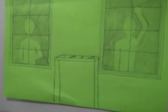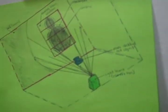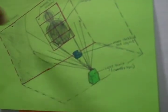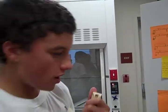Our first attraction would be people appearing like people are in windows when it's really just a shadow. We would create this by having a light shine at a window with an object in front of it. Where the object is on the window, there would be no light, creating an umbra in the shape of this object, which is a person. And where some light will be, there will be the penumbra, which will be kind of gray.